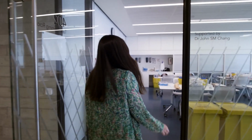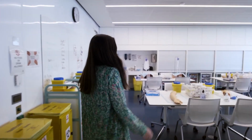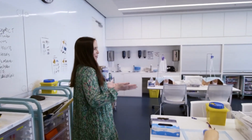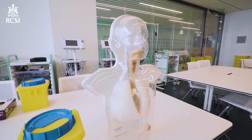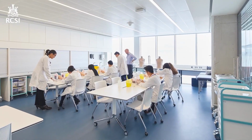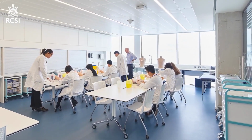Hi. So this is our task training room. I say everywhere is important. I was going to say another really important space, but it is, because this is where our students can come in to learn skills in this safe environment before they go out to patients for the first time.